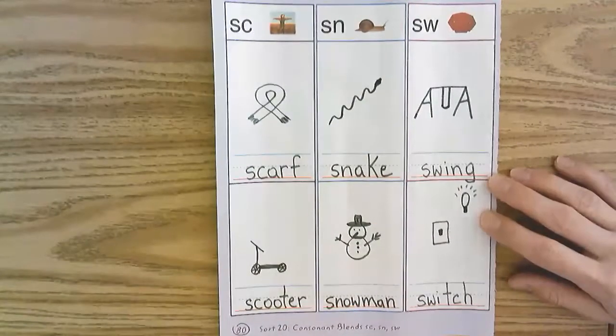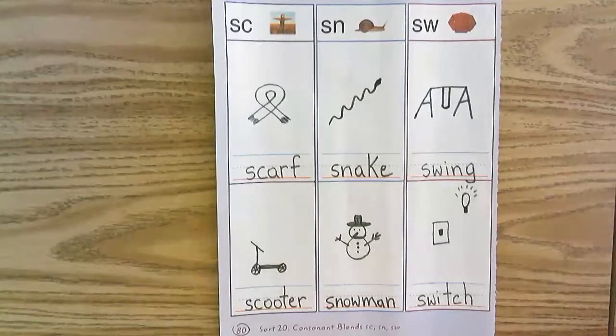So feel free to write any creative words that start with those consonant blends, and I look forward to seeing how creative you can be.